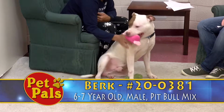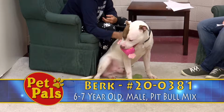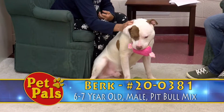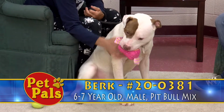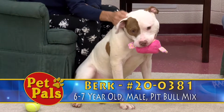You'll also notice when you look at Berk that he does have some old kind of scarring. So his life may have been a little bit rough to start. Those might be old bite wounds from other dogs, things like that. So we're hoping that we're going to set him up with a nice cushy life for the remainder of his life.